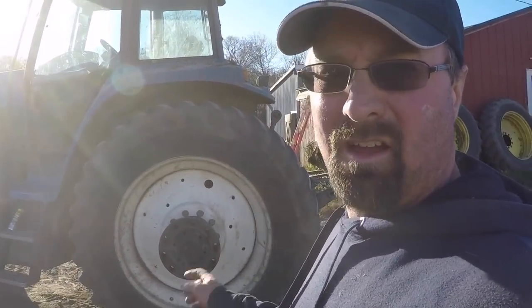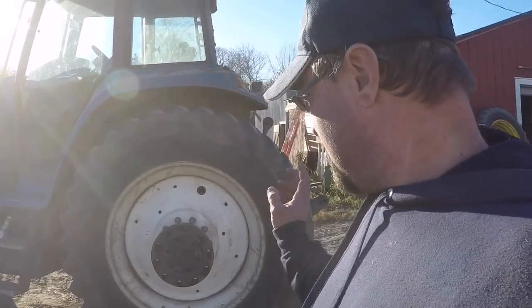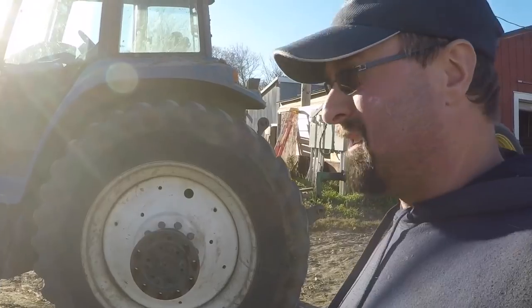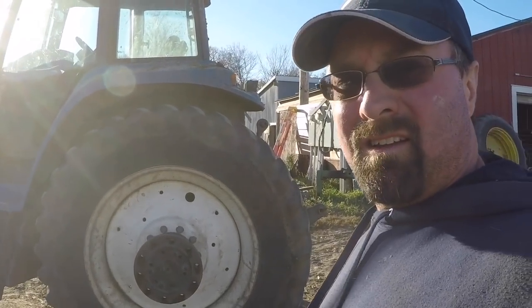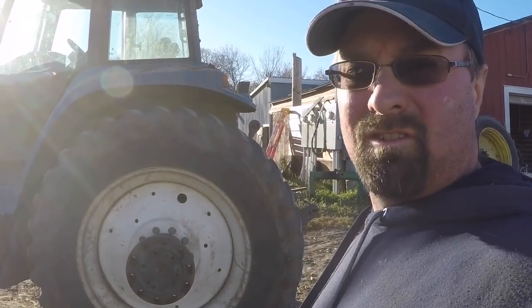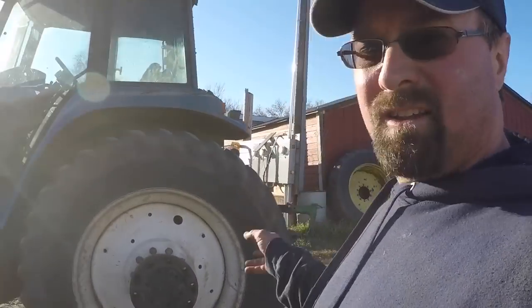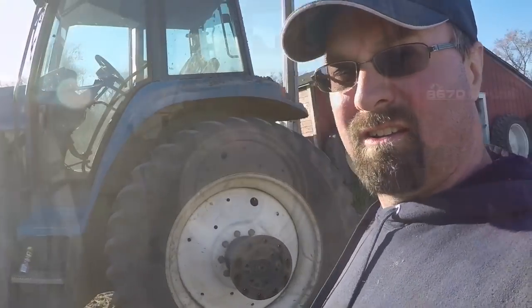Okay, now that the manure job is done, now we gotta get the duals on over here so we could go out and disc chisel the soybean stubble. So that's the next thing on the agenda.